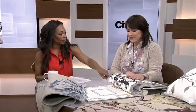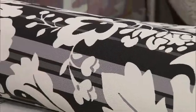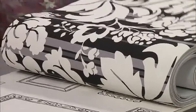Okay, so wallpaper, also big, as we saw in your powder room. You've got a striking pattern there. Isn't this beautiful? I love wallpaper. I'm a big fan of it. Sometimes wallpaper gets a bad rap, but it's really not wallpaper's fault. We've got to let it go. And I think this would be wonderful.